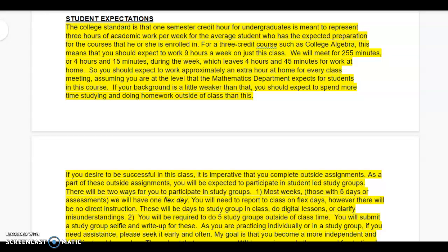If you choose not to, you get to choose that, but that will make this class a lot harder for you. So for a 3 credit course such as College Algebra, that means you should expect to work about 9 hours a week on just this class. So we're going to meet for 255 minutes, which is 4 hours 15 minutes during each week. So that leaves about 4 hours and 45 minutes for work at home or at study group, stuff like that.